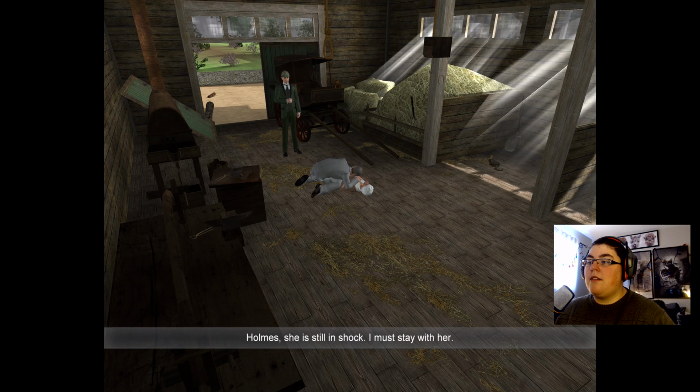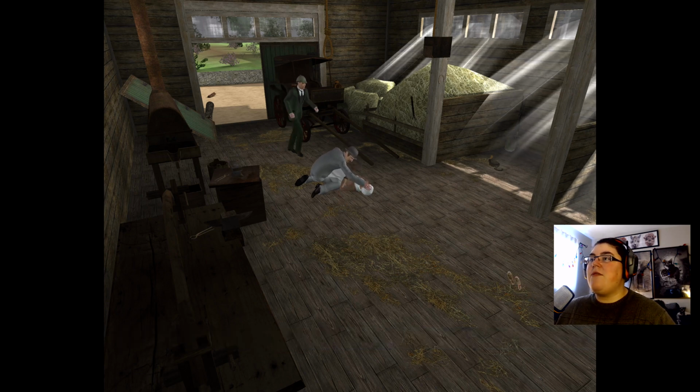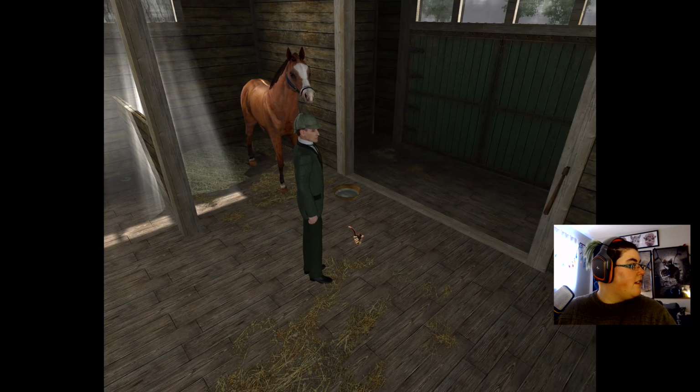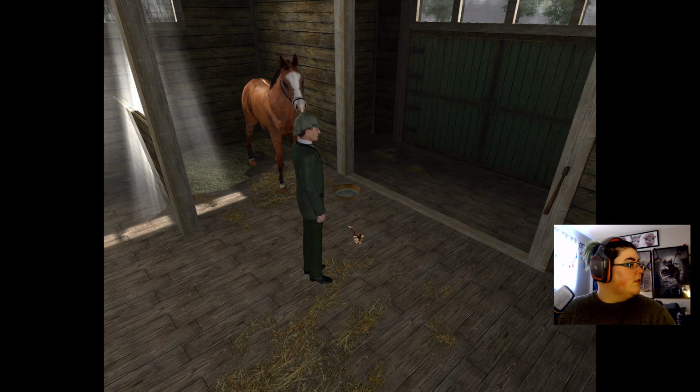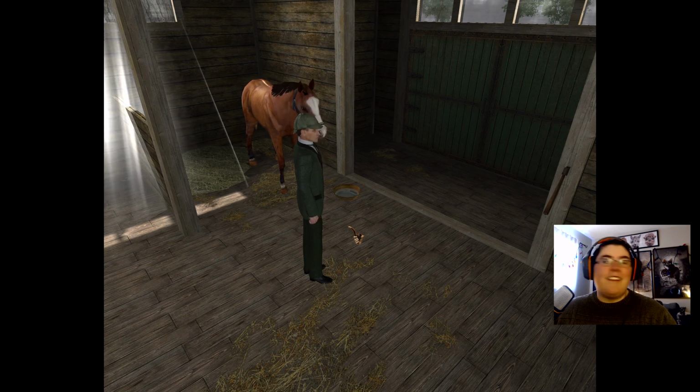Ooh. Menacing message. Nice. Holmes, she is still in shock. I must stay with her. I mean, yeah, she was almost hanged. How's my horse doing? If you keep wandering around enough after this, he'll show up. Who will show up? Watson. He'll be with you, and then you'll come back and you'll ask him to come with you, and you say, "No, I must stay with her."